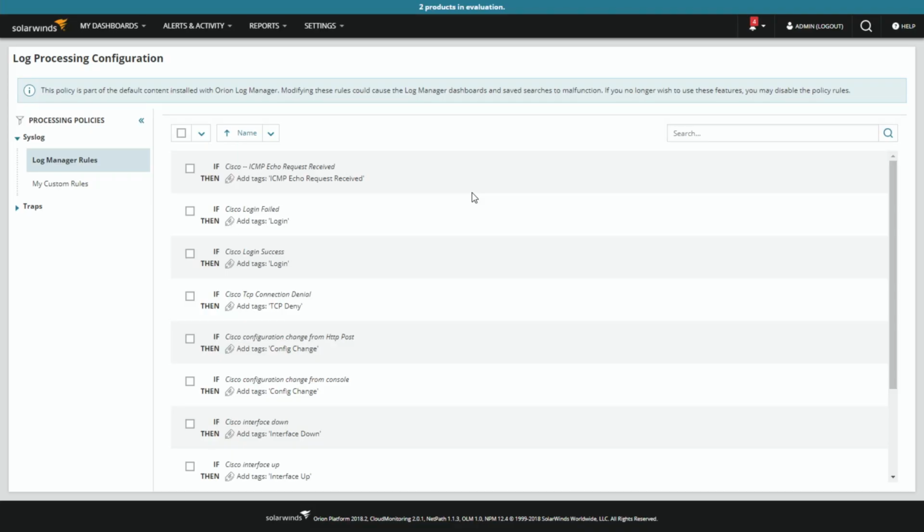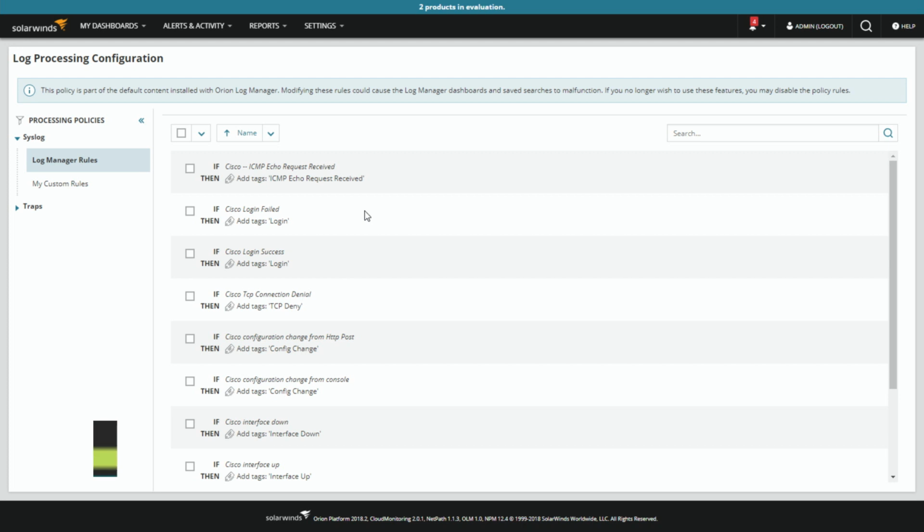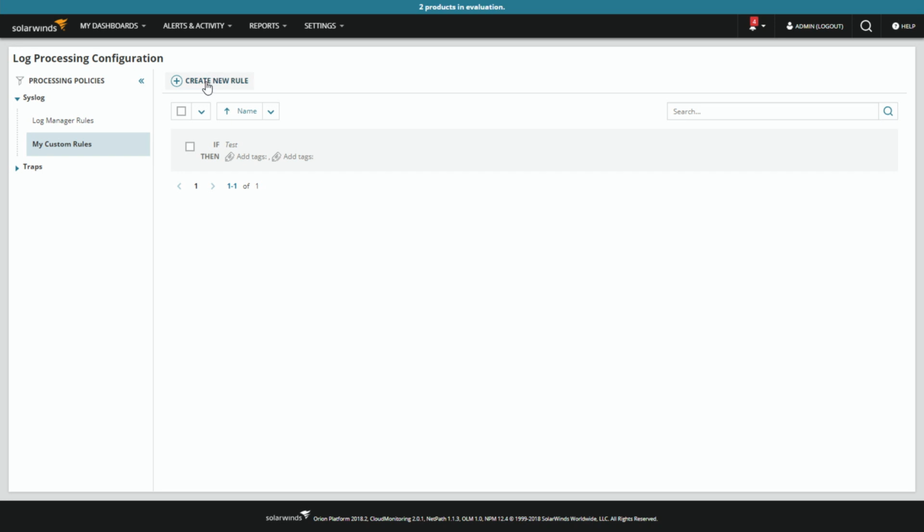So I'm going to drill into the rule configuration within Log Manager. So with the rules, as you can see, we do provide some out of the box, just looking for some events that might be of interest. So when you configure devices to start sending syslogs and traps to us, we can maybe tag certain events that might be of interest to you. Okay. However, there is also the ability to create your own rules.